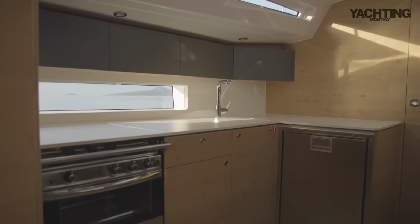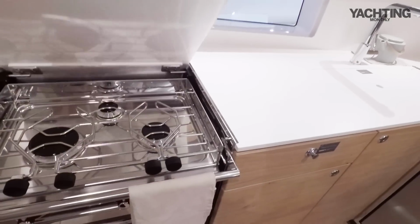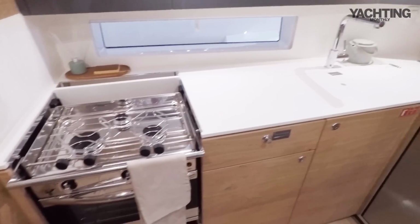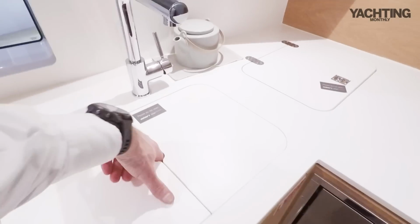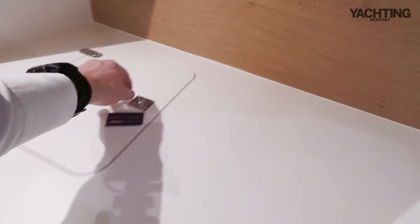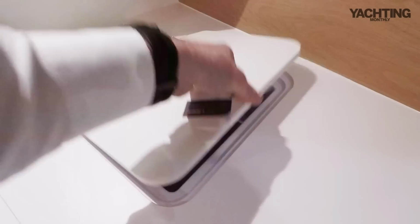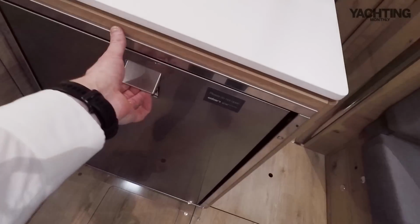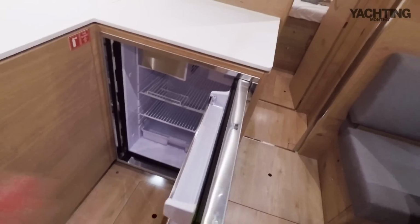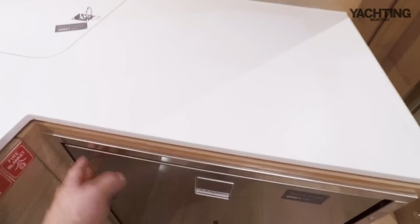Over on port side, you've got a longitudinal galley. So here we've got a 3 burner gas stove. We've got a double sink. We've got a fridge, pantry. I guess you could turn that into a freezer. And you've also got a full-size front opening fridge. And importantly, that faces fore and aft. So if you're heeling over and you open it, everything doesn't fall out. So they've clearly thought of that.